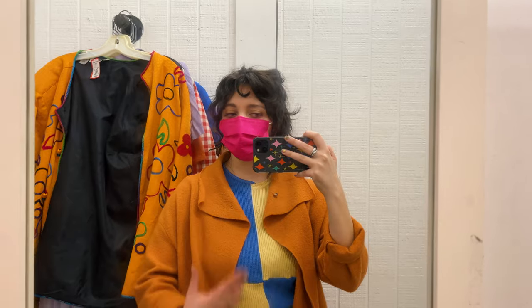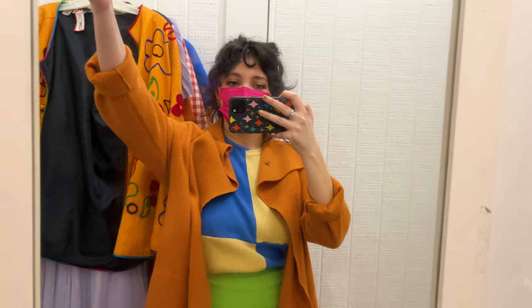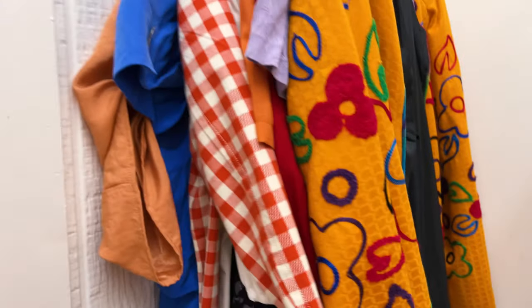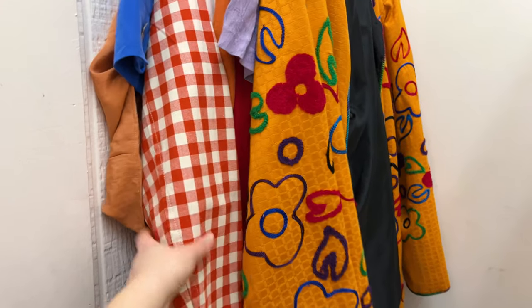I realized I didn't give you a fit check yet, and I tried to dress for the rainbow occasion, so here I am. And here are the things I'm gonna try on. I feel like I have one of every color of the rainbow. So let's get to it.